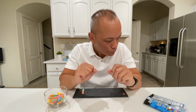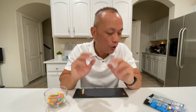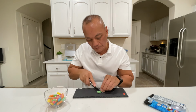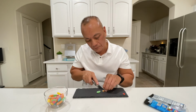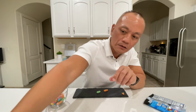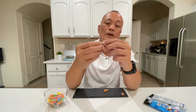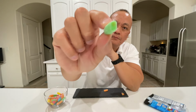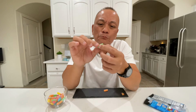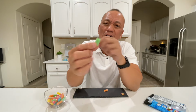Absolutely delicious, really good. Let's try the next combo, orange and lime. Lime first. See if you can hear the crunching of the sugar, little sugar bits on the outer shell of this worm.